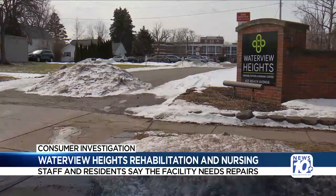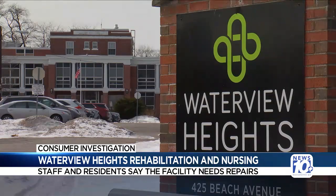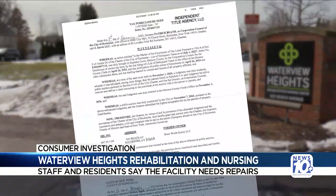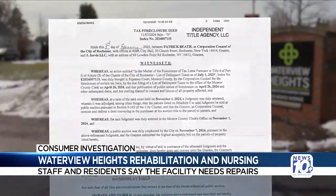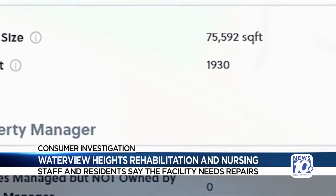Visitors may immediately sense there's a problem when approaching the main entrance of Waterview Heights Nursing Home. It's blocked with large mounds of snow. That's because the company that owns Waterview Heights, the Grand Healthcare System, no longer owns this plot of land, nor Waterview's own parking lot. Those plots were sold last month at a foreclosure auction because the Grand failed to pay the taxes. While public records indicate the company does pay taxes on the building, residents say this nursing home, built in 1930, is certainly showing its age.